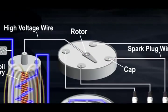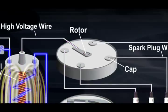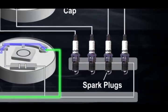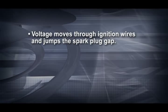A spinning rotor directs or distributes the high voltage through the distributor cap terminals to each spark plug wire in firing order. The voltage then moves through the ignition wires and jumps the spark plug gap, igniting the fuel and air inside the engine.